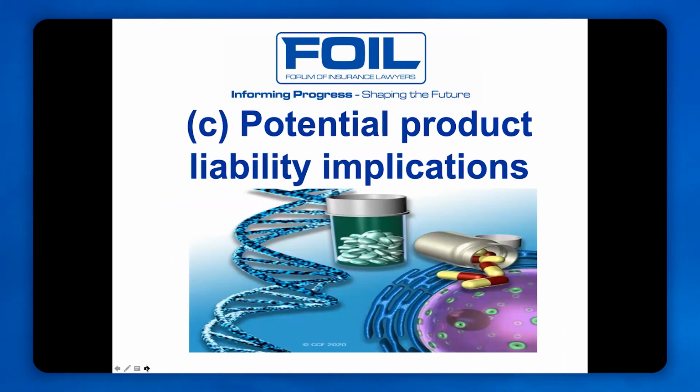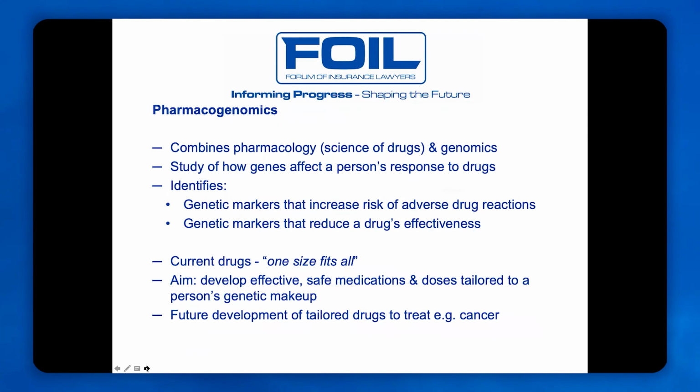We'll now consider some of the potential product liability implications. And to do that, we firstly have to have a quick glimpse at pharmacogenomics. So this combines pharmacology, the science of drugs, and genomics, and it is a study of how genes affect a person's response to drugs. It does this by identifying genetic markers that increase our risk of adverse drug reactions, and by identifying genetic markers that reduce a drug's effectiveness.